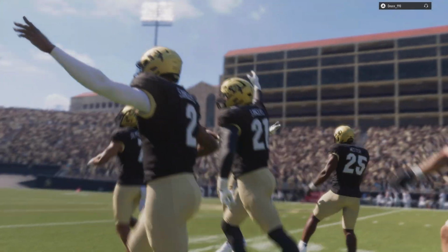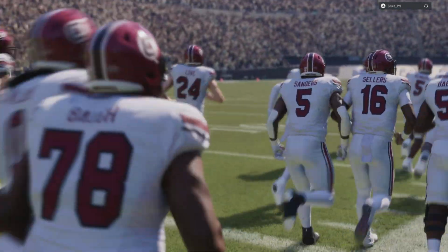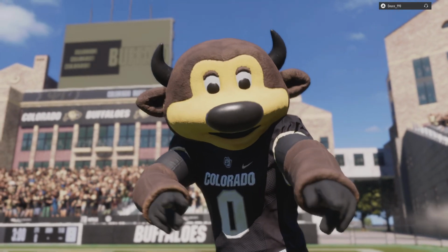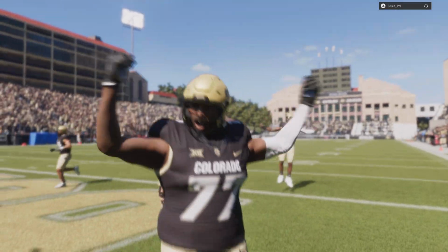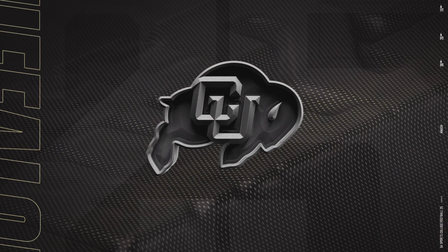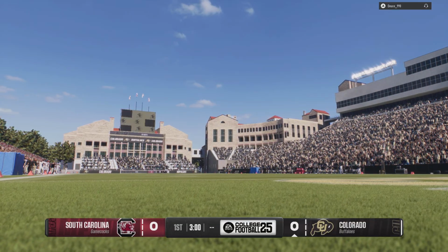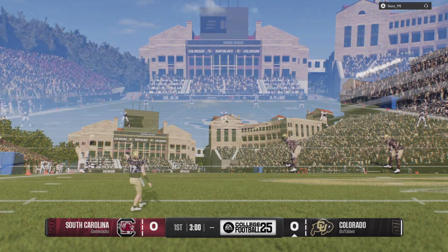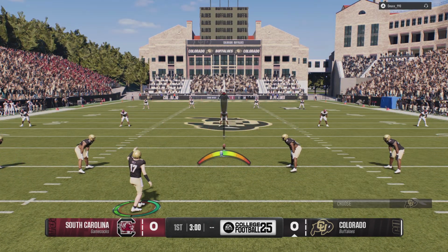12, the Colorado Buffaloes. For EA Sports College Football, I'm Reese Davis, joined here in the booth, as always, by David Pollack and Jesse Palmer. Guys, let's tee this one up. The Buffaloes will kick it away to start us off.